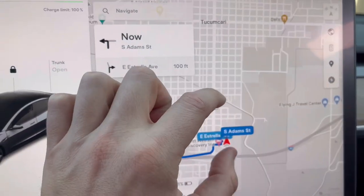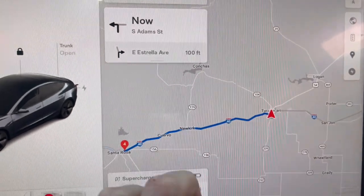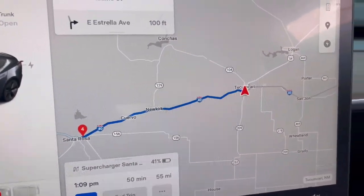All right, heading out of Tucumcari. I think I'm pronouncing it right, I have no idea. But we're gonna get to Santa Rosa, plenty of charge left. Quick little leg here, less than an hour. Just had some McDonald's for lunch, feeling good, and we'll get going.